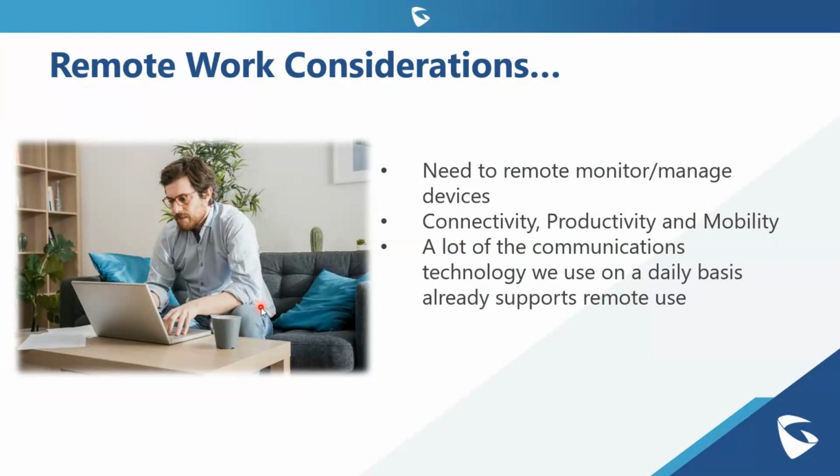Let's start with remote work considerations. So why do we need to enable remote workforce? Of course, in times like this, just what happened due to COVID-19, everyone must stay at home, but global workforce and communications must not stop. Also in the Philippines, the weather is really unpredictable. Rainy seasons, floods, some highways are closed, traffic jams, things like that force the businesses to enable remote workforce.